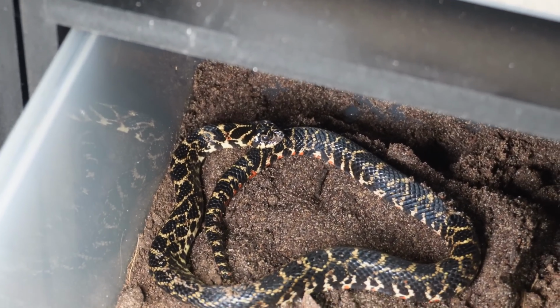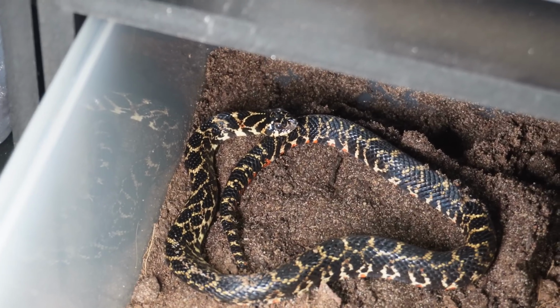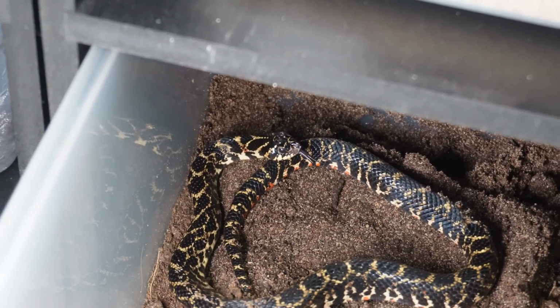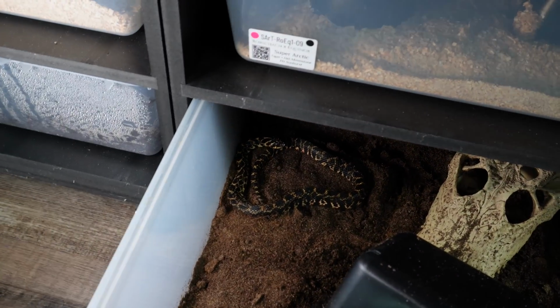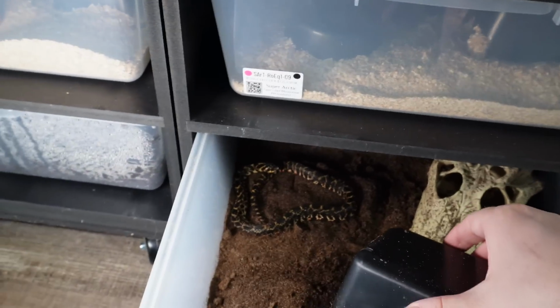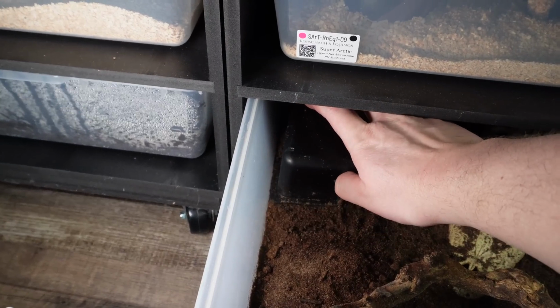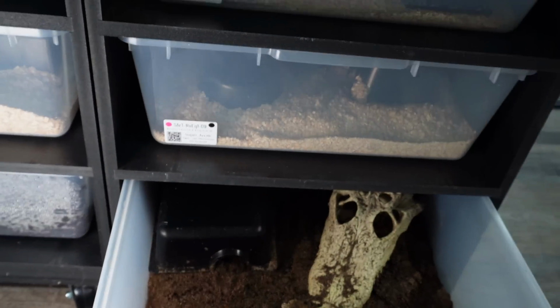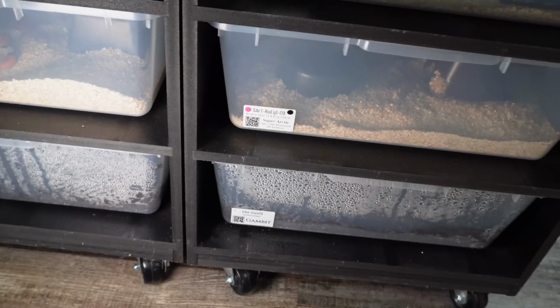If he was to freak out here, I'm not going to panic him or anything. He just ate. We finally just got him on food, so not going to be bothering him. The female, I trust more. Him, I certainly do not. So I will just kindly put this back. There we go. Let him resettle under that. And that, my friends, is going to do it for the reptile room tour.